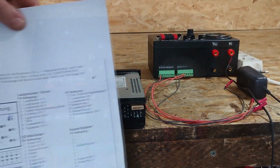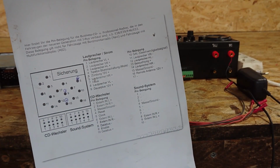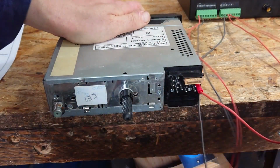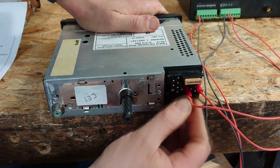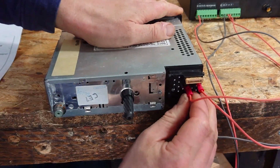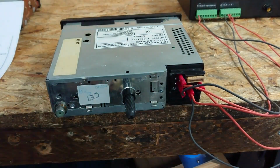I found the pinout for these radios online, and you can find that for almost any car radio. I also improvised a few wires that will fit onto the pins on the back of these radios. They are just crimp connectors from a standard box of cable lugs. All you really need is, in this case, to supply 12 volts to 2 pins, then connect one to ground, and 2 more wires to connect at least one loudspeaker to at least one of the outputs.